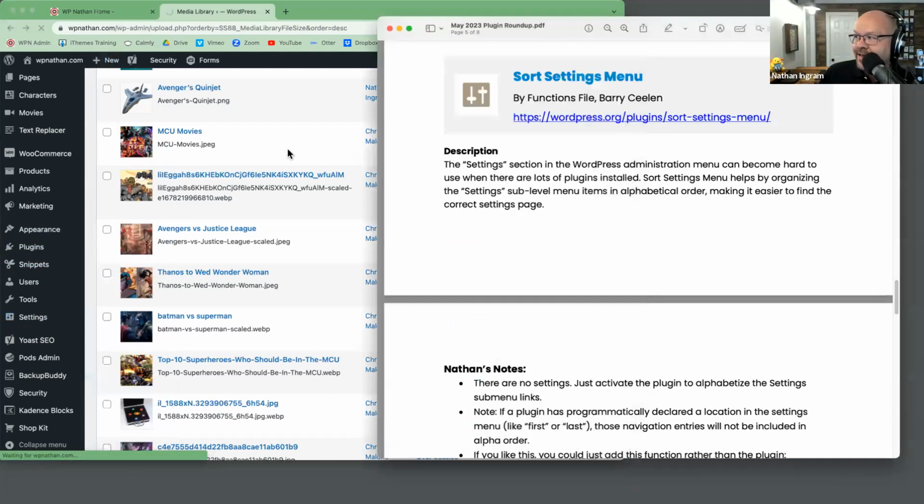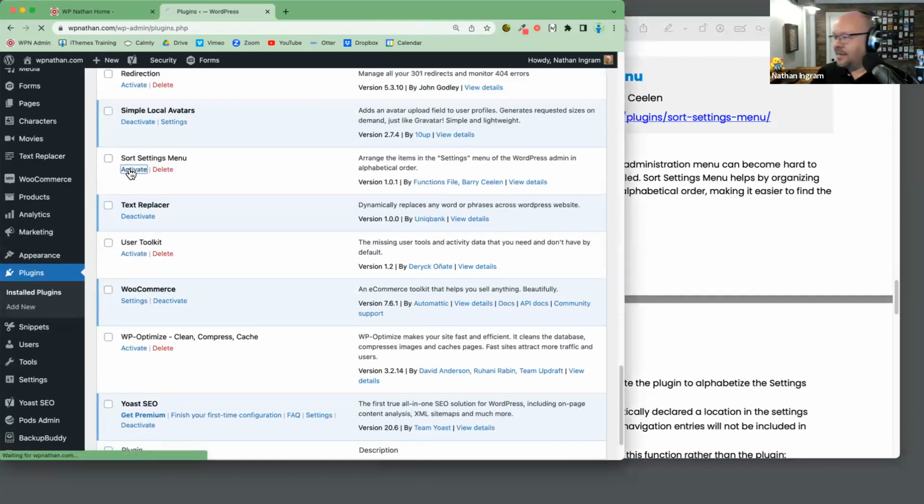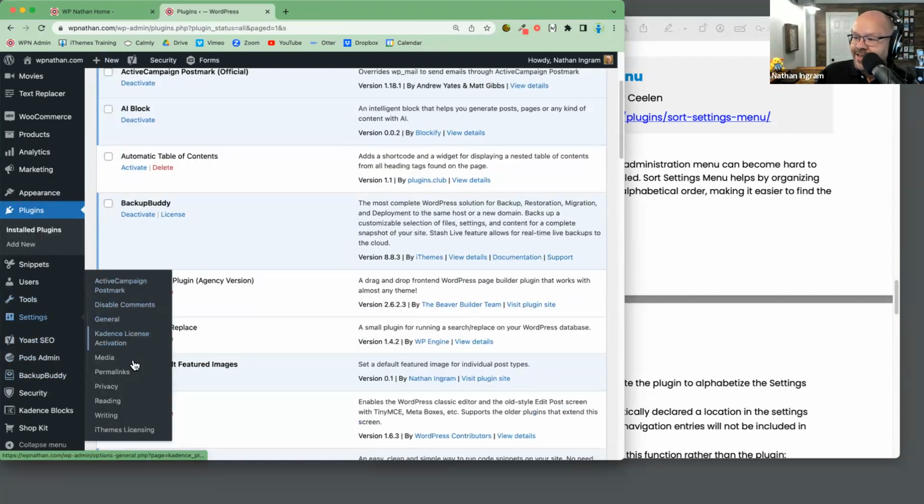So let us activate Sort Settings Menu, which does exactly that. All right, activate. Now we look at our settings menu and everything is in alphabetical order. There's one that didn't though. All right, we got one straggler down here.